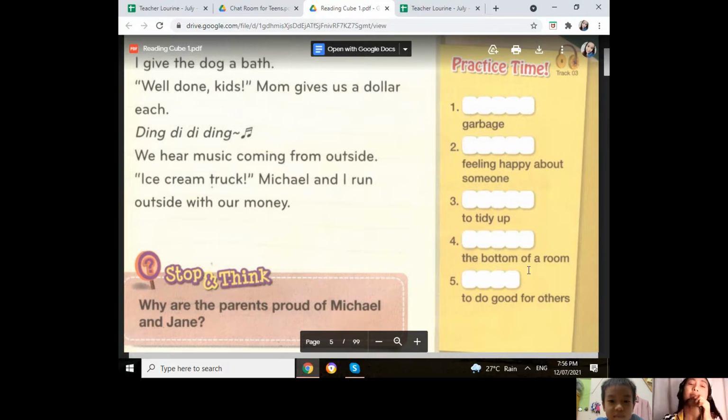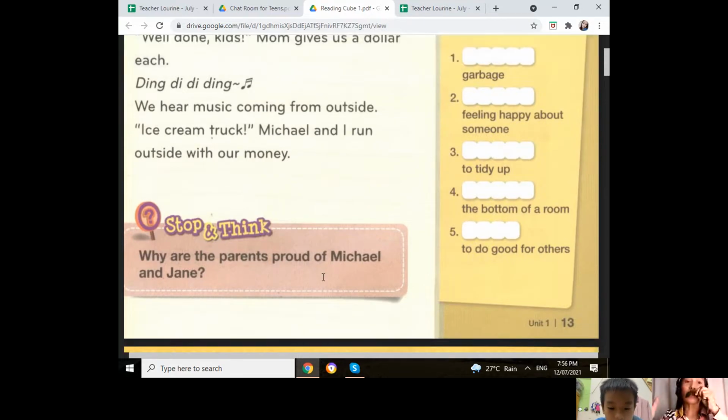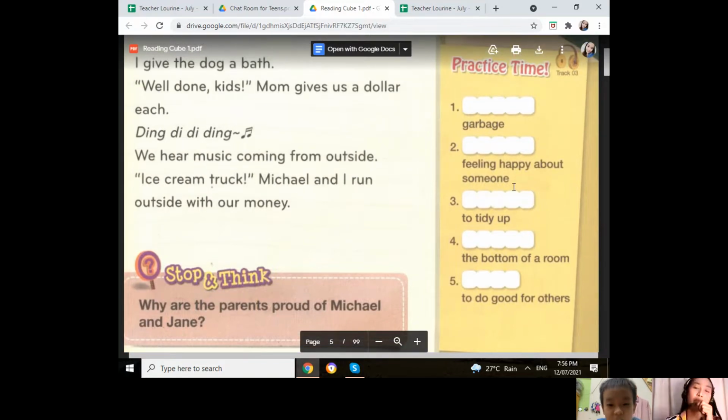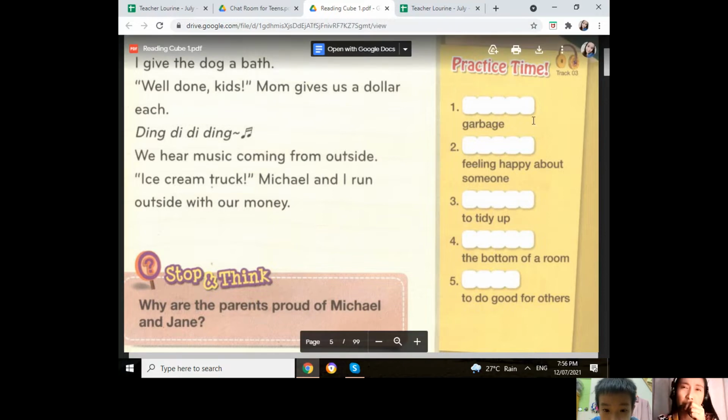So, the title again is Cleaning Day. Now, let's stop and think. The question here is, why are the parents proud of Michael and Jane? Because they have helped their parents. Very good. So they have helped their parents out. Thank you. If you can remember, we have learned 5 pictures. Can you still remember them?